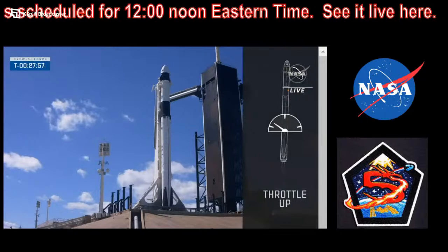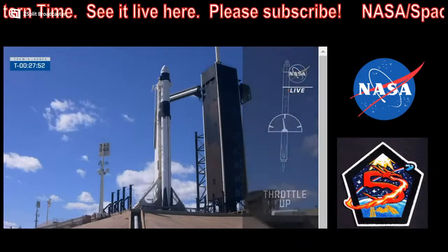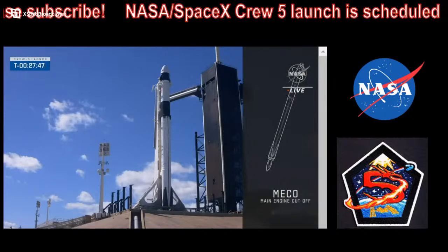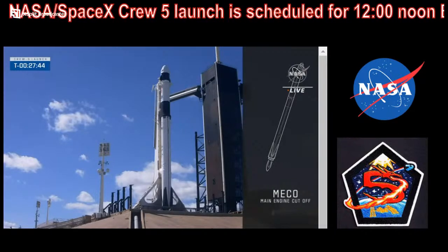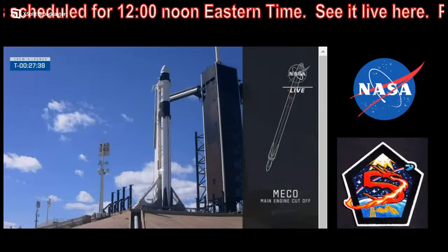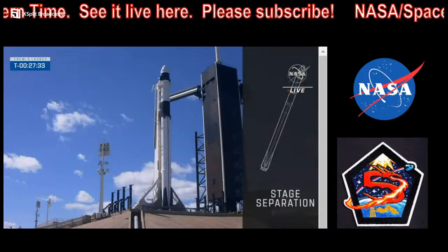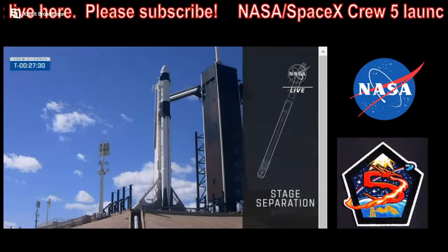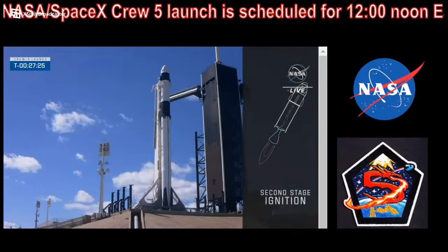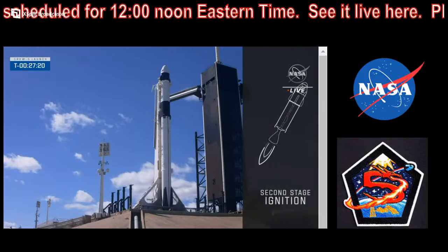From there, at about 2.5 minutes into flight, we have a series of 3 events that will happen in rapid succession. The first is MECO, or main engine cutoff, and this is where all 9 Merlin 1D engines shut off in preparation for stage separation, which is, of course, our second event. This is where the first stage detaches from the second stage, and the first stage will make its way back to Earth for landing, while the second stage continues on its journey with the third event, which is SES-1, or second stage engine start number 1.